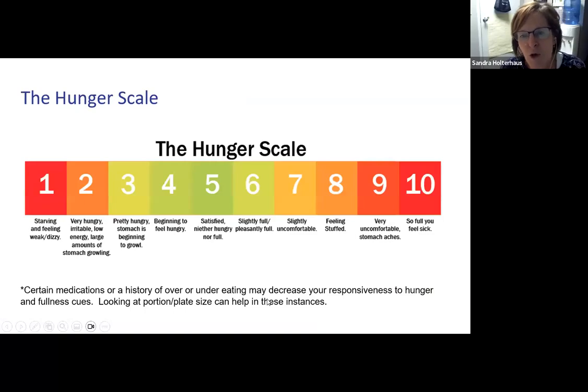So this is one of the tools that I use when I'm working with people to help them become intuitive eaters. And like I said, I did teach a class on this. It was for several years before COVID. But this tool is very integral to the whole process of intuitive eating. So if you look at this hunger scale, what we want to do is try to stay between a 3 and a 7 all day long.